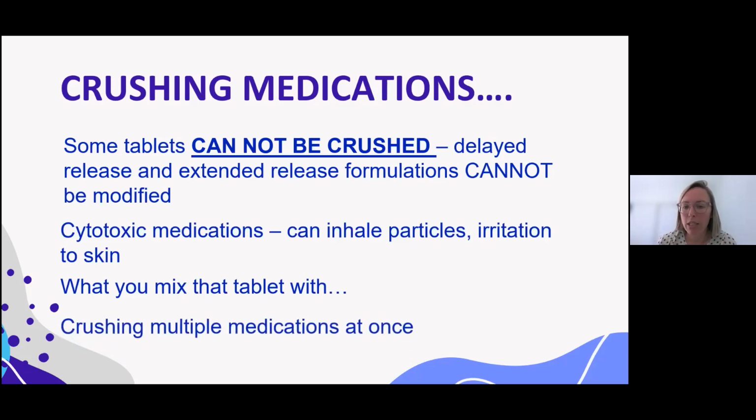Crushing multiple medications at once. I see this all the time, particularly in aged care, where all the tablets are put in a mortar and pestle, crushed all together and given all at once. Now think about the reaction to all of those tablets together. Tablets are supposed to be taken one at a time. They all have their different interactions and their purposes. And if we're crushing tablets all together, then we have no idea what is happening once we ingest all of that.